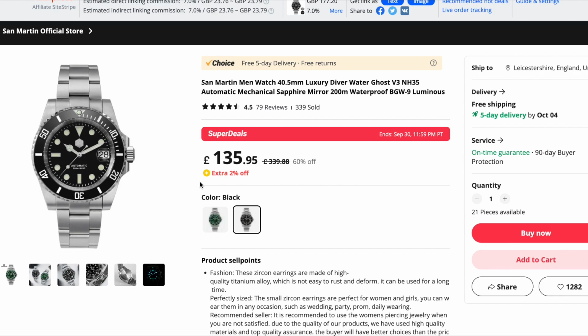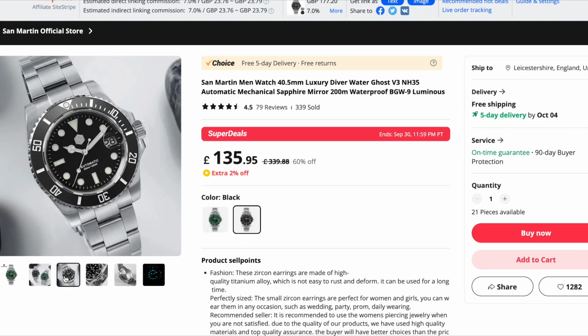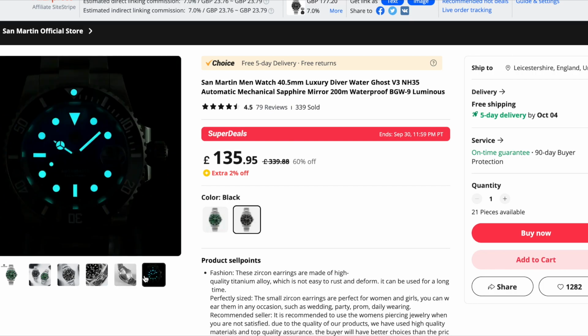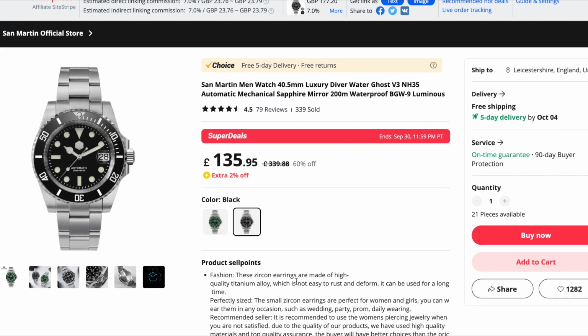We're going to come out of the gates swinging today with a Submariner homage from none other than San Martin. This one comes in at 40.5mm in diameter. They call it the Ghost version 3. You can either get this in a green dial or a black dial, sapphire crystal, 200 meters of water resistance, powered by the NH35 movement. This is the version 3.